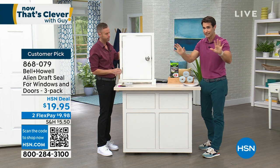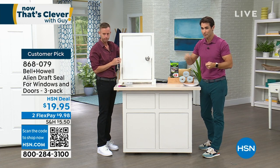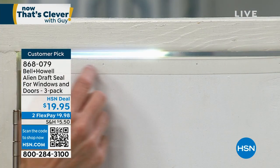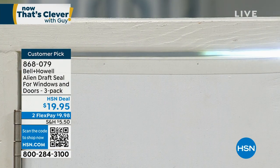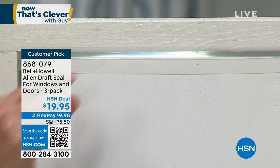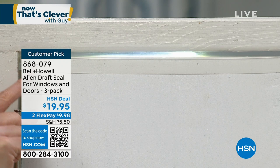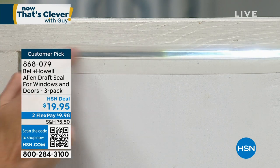It's as easy as we say it is. You measure, you cut, you peel, and you stick. And now that's clever. You can see a gap here, right? I asked the team to make me something pretty dramatic, because if you have a gap this big, you probably should fix your door if it goes all the way around. But I wanted to point out just how much coverage you get.